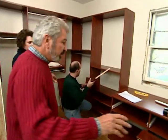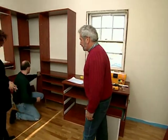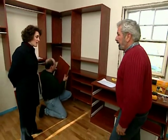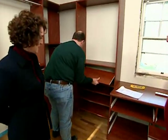Now this is a relatively large space. It is. About 12 by 6, I would guess. Yes. So is it 50-50? No, not quite. Never is.